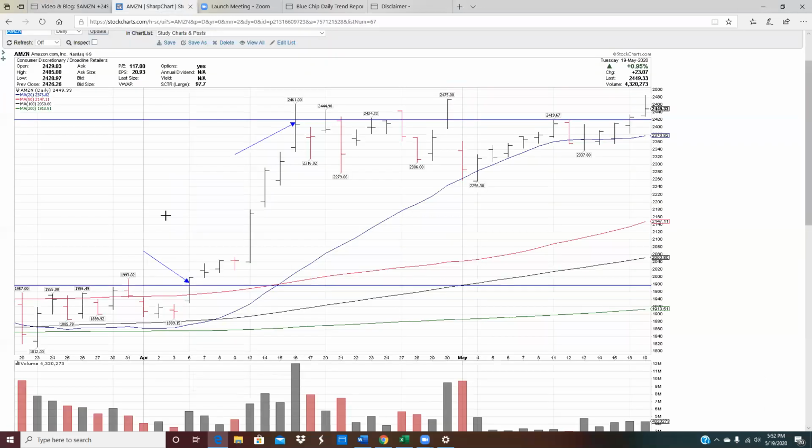So the entry was on April 6th, just under 1976. And what happened with Amazon is that it just recently came over the 50-day moving average, came down, tested around the 200-day. And then it came back over the 50-day. So I took the position once it reclaimed the 50-day moving average, and the position pretty much started to work right away going into the weekend.